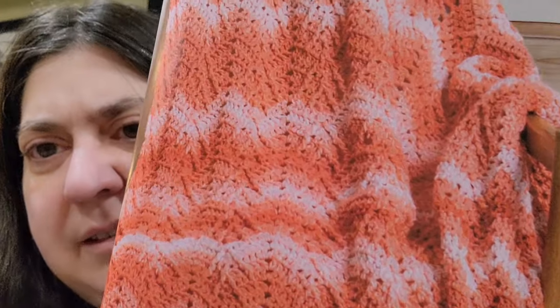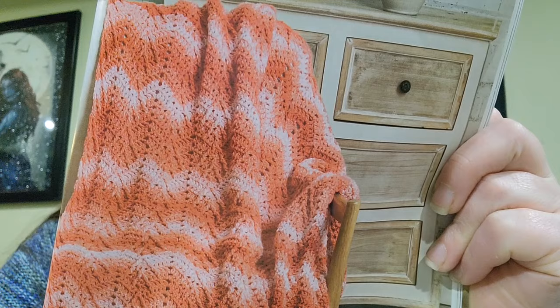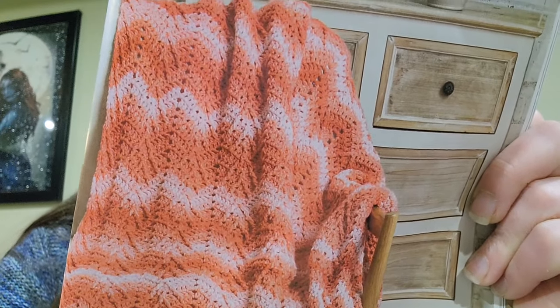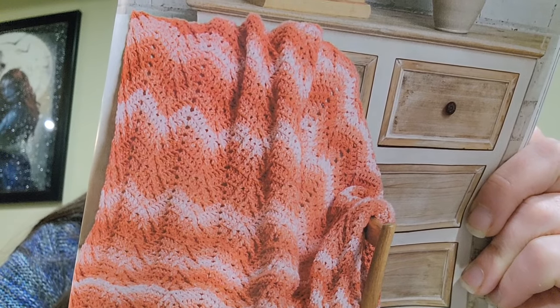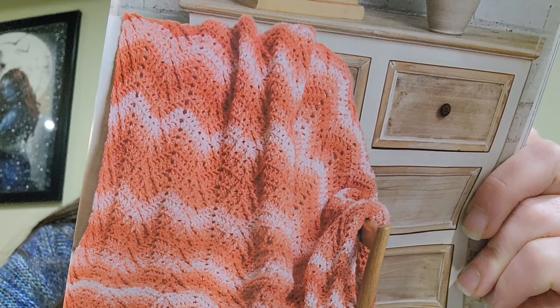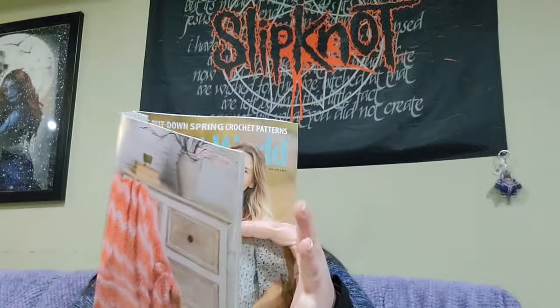Next is the Strawberry Ripple Throw. Skill level is intermediate. And it's got a little bit of texture to it, if you can see right there. Finished measurements 56 inches wide by 60 inches long. And work cables in a gentle chevron pattern with an ombre or variegated yarn to create the intricate appearance of this future heirloom. And the designer on this is Randy Cavalier.